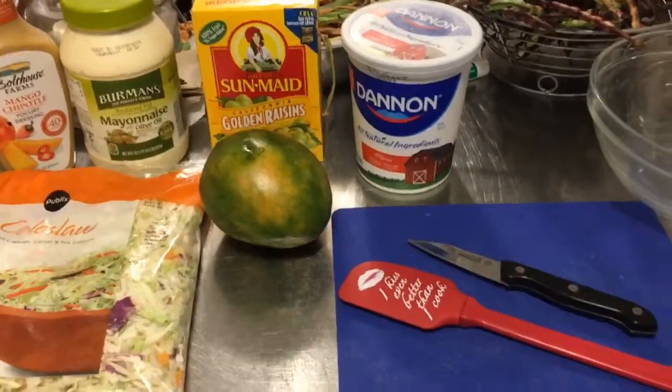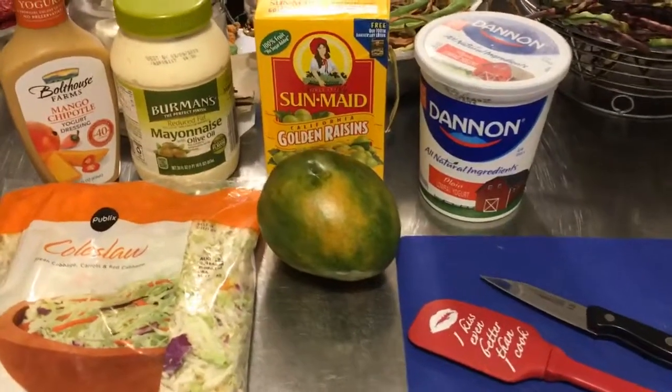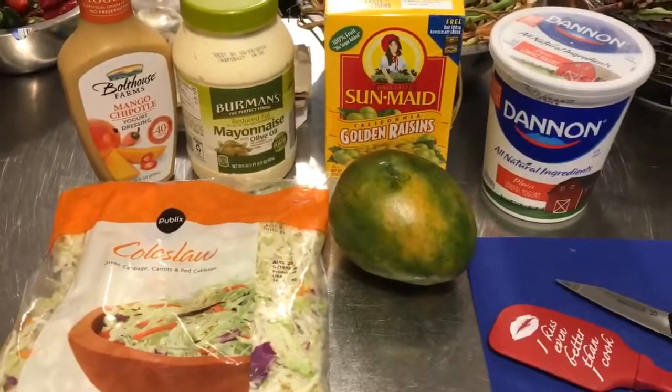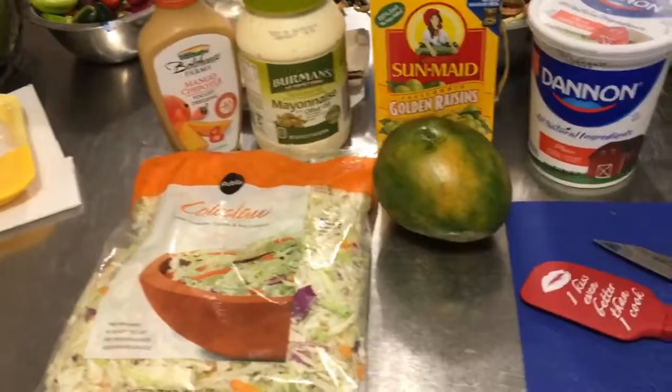Hey guys, this is Shannon with Nearly Organic Noshing, and I am on my lunch break from work, and I am making dinner for tonight. We are going to have a type of taco.